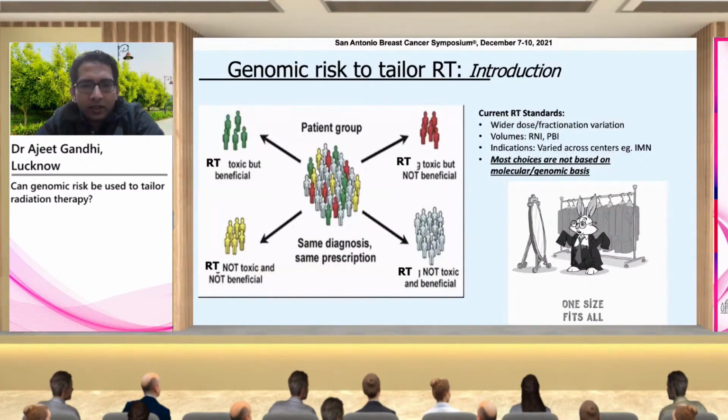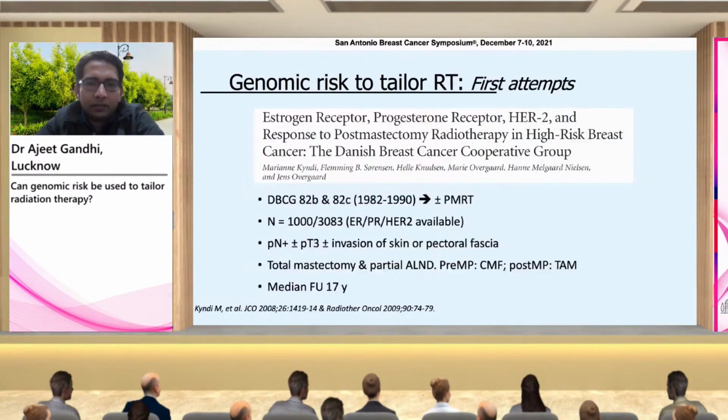In essence, radiation acts like a drug, and there is a possibility that we could identify patients where RT is not always beneficial, or we can optimize the risk benefit ratio. The current RT standard, as we know, is sort of one size fits all, because there are some variations, but mostly the choices are not based on molecular or genomic basis. The volumes, the dose, and the indications are also varied across the centers.